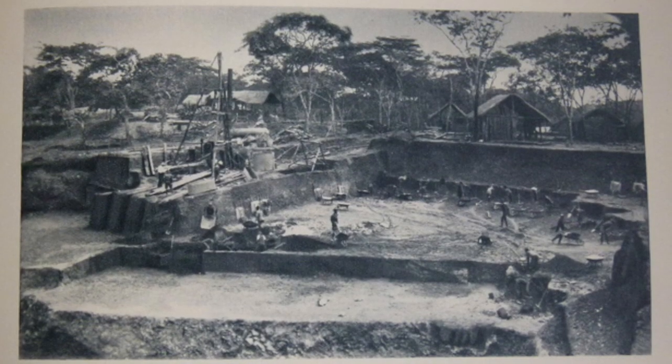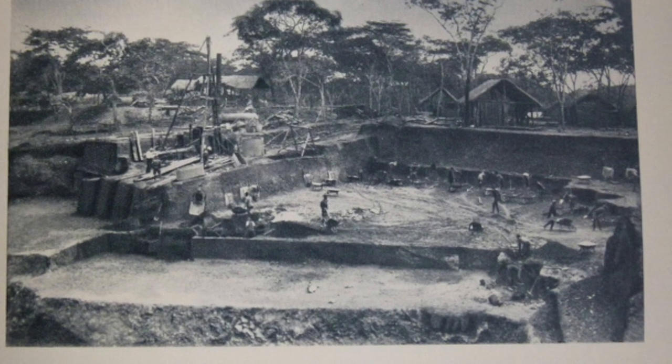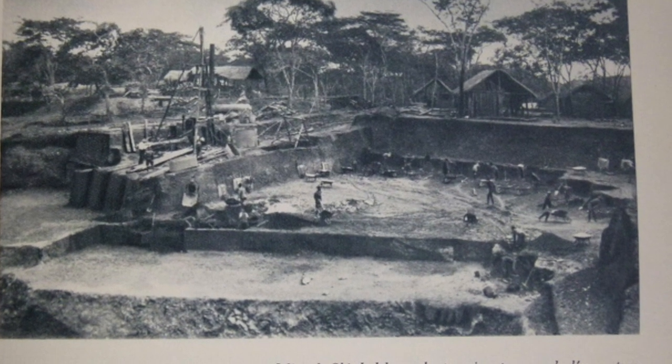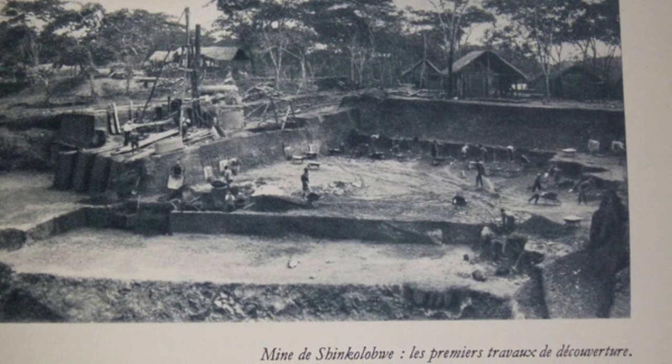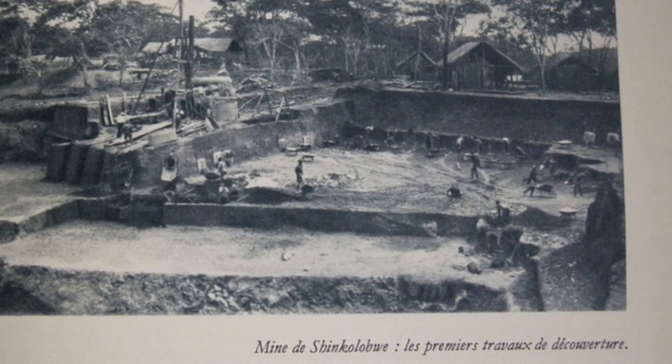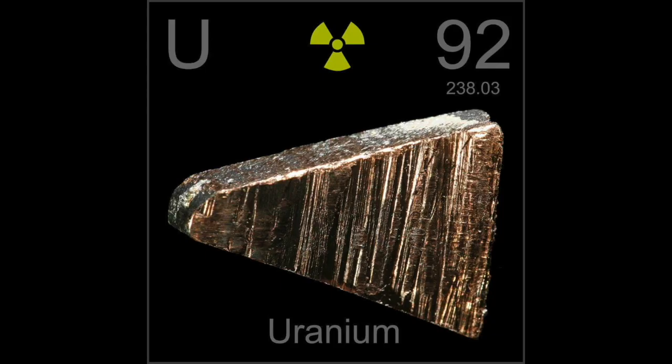Of course, all that uranium didn't come out of thin air. It had to be extracted, and that extraction was a feat in and of itself, although not one without its share of losers. Enter the Shinkolobwe mine in the Democratic Republic of the Congo, or what was at the time the Belgian Congo. Shinkolobwe had the world's highest known abundance of uranium, as well as a particularly high quality of it. Some of the ore was 65% uranium oxide, while that of most other sources on Earth is generally less than 1%.